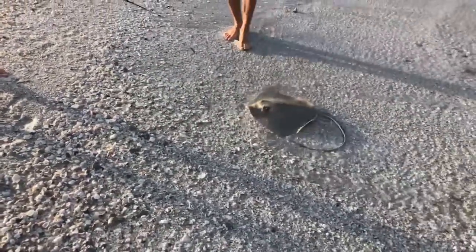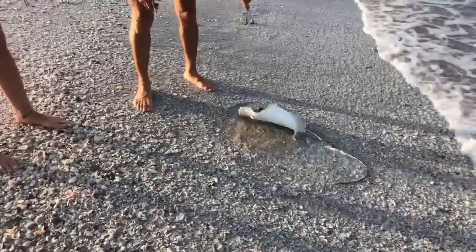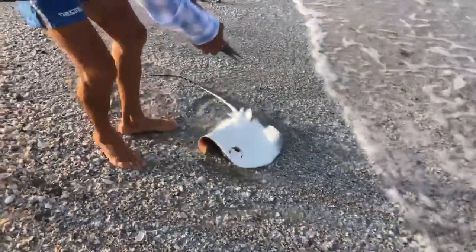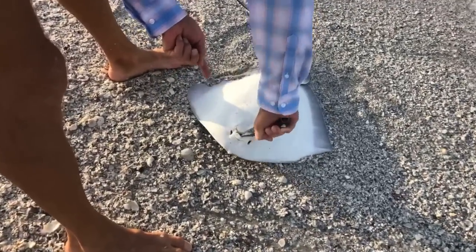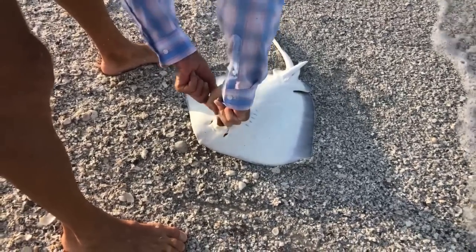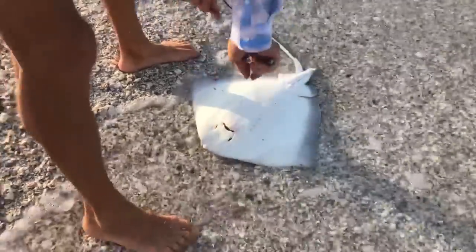They're hard to get off. They probably will cut it. Watch that tail. You can get that out. Good job. He just got a shark. You caught a shark. What kind? Just a bonnethead.